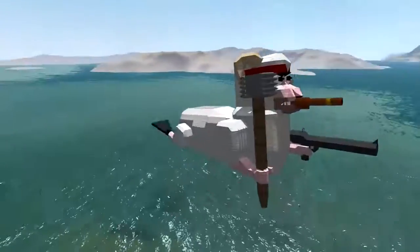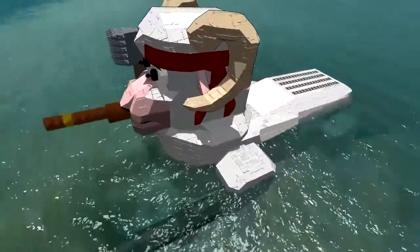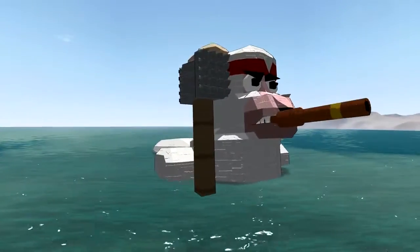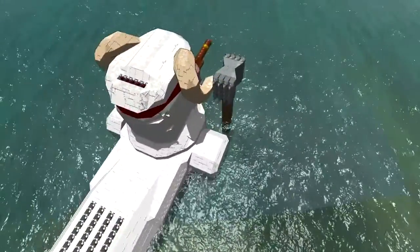It's, once more, a ram. It's a sheep. It's a Rambo ram. It's Rambo. Oh, I get the joke. That's actually amazing. Oh, I wish that hammer moved. I wonder if it does. I wonder if this by any chance is actually a control block thing.